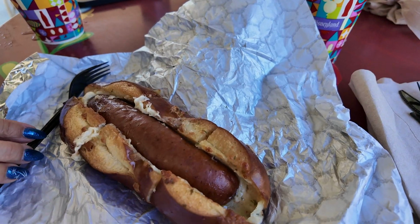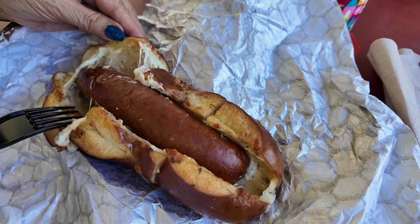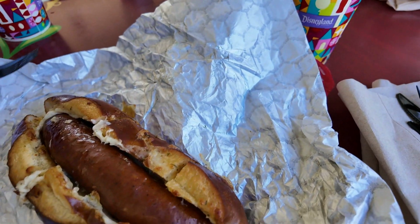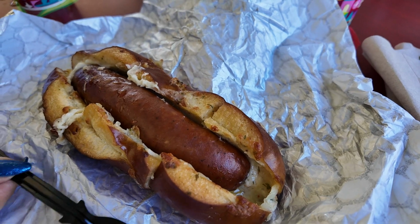So we stopped for a little snacky over here near the Matterhorn at the Edelweiss stand. Look at that cheese in there. That's a garlic spread, cheesy bratwurst, and pretzel bread. That is incredible. And we also got a pretzel bread with cheese and marinara as well. We're going to split it. That is pretty large.